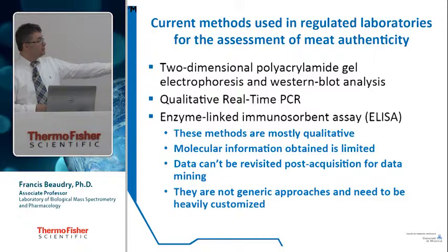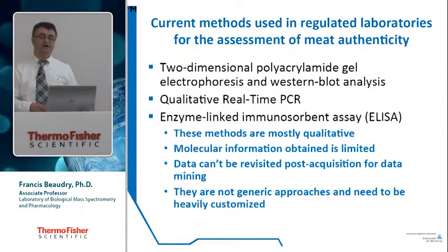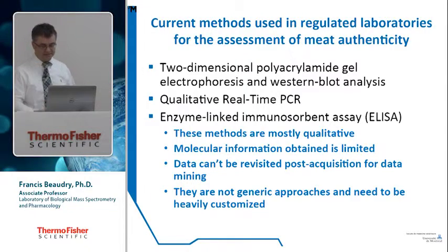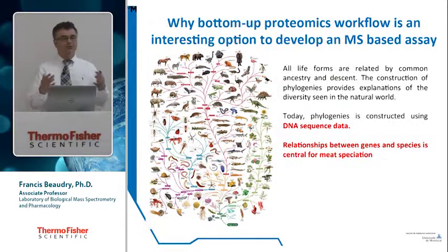They are not generic approaches and need to be heavily customized. So every time you add a species, you need to go through the whole validation process, which requires a lot of work before you can use it routinely. So these are limitations in my opinion. So what do we know?